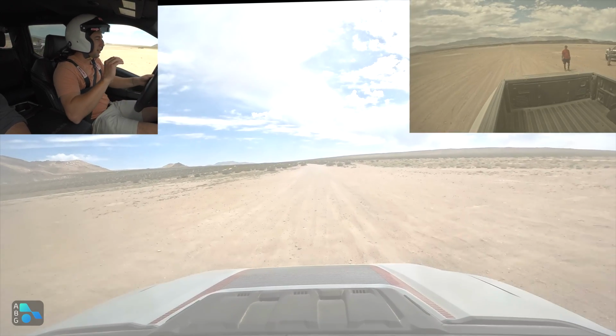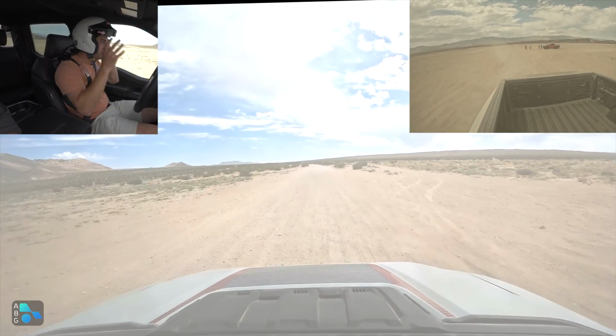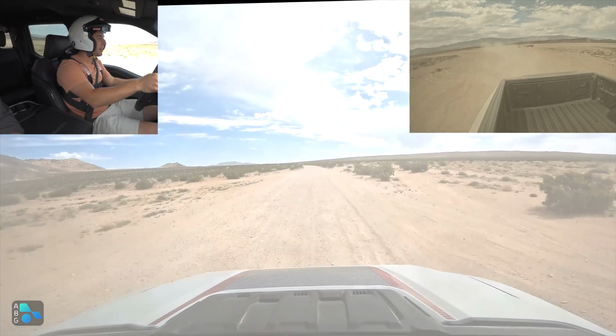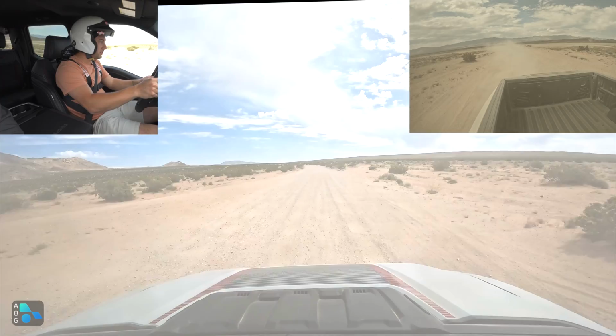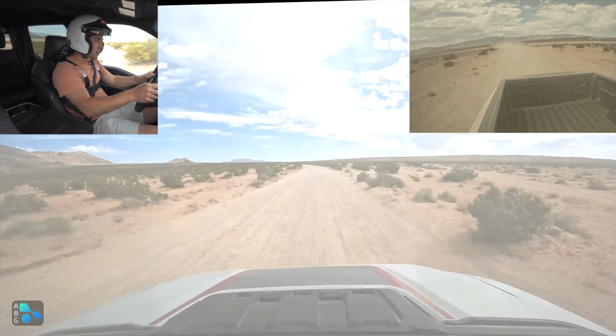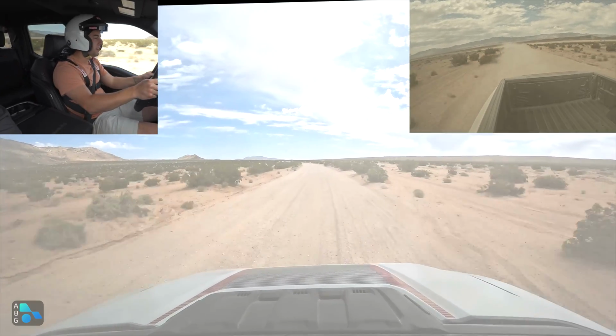All right, now we are in the high speed area. So we were just on the access road. They got us lined up, and as you can see, I'm cosplaying Buzz Lightyear, and so is Travis over here as passenger. But we are just gonna cruise down this road. This is just like the access to the actual track. Our speed limit on this road is 70 miles an hour. I'm only at 50 right now.